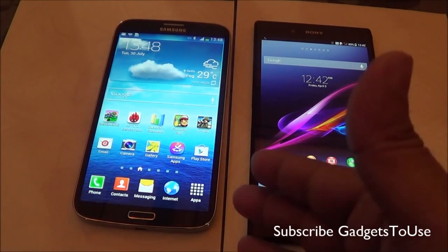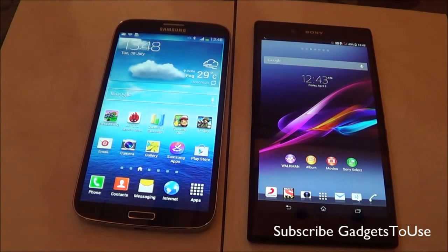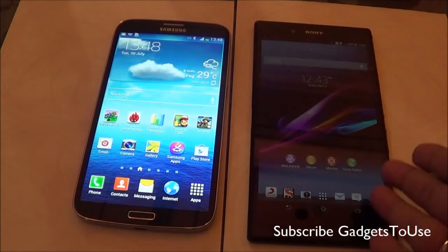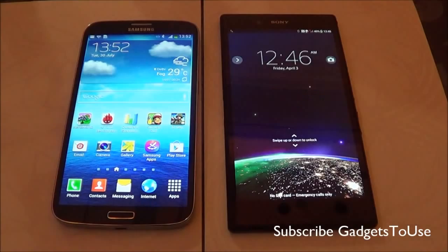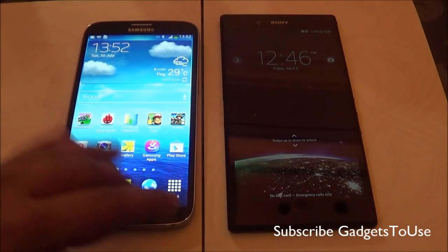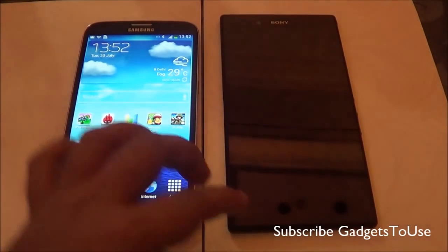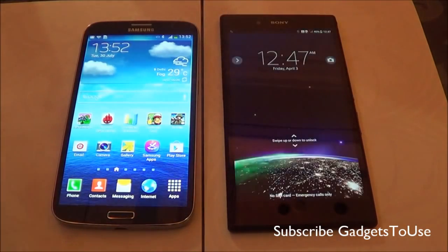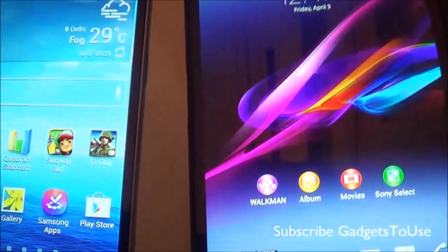In terms of the display, these devices differ. In terms of the display size, this device has a 6.3-inch display, whereas this one has a 6.4-inch display. And if we talk about the resolution, we have a high-definition resolution on the Sony Xperia Z Ultra. Now if we talk about these two devices in terms of display, we have a good display on the Sony Xperia Z Ultra, and a pretty vibrant and bright display on the Samsung Galaxy Mega 6.3. But in terms of the overall colors, this display feels better as of now.